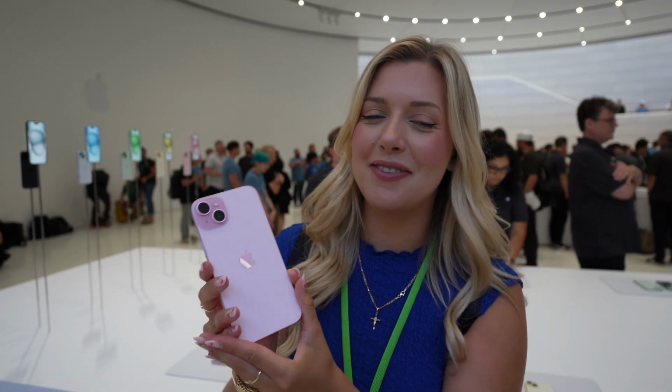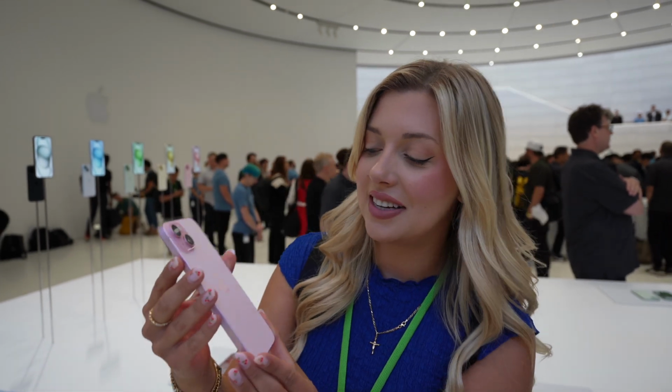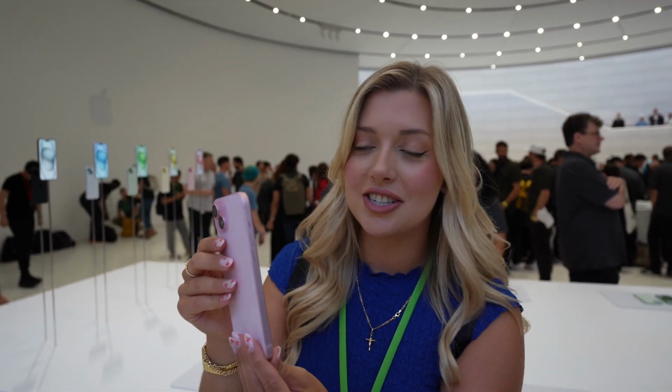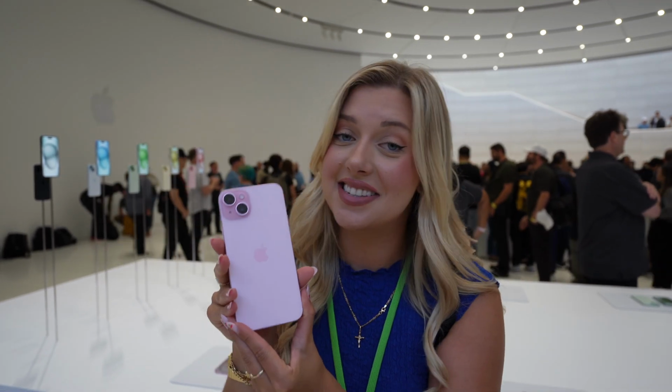We're here with the pink iPhone. This is what I've been most excited about, something I've wanted forever. We've had pink iPhones in the past, but this one is a lot brighter. As you can see, a gorgeous, gorgeous finish. It is giving Barbiecore. It is giving the aesthetic I love. I can't wait for you guys to see it in real life.